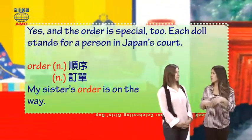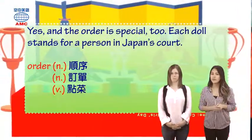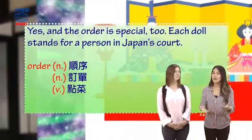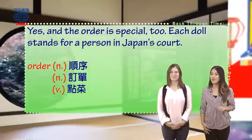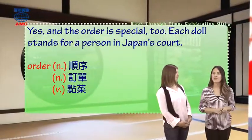Now, of course, when we go to restaurants, we can order food. Now, order here would be a verb, and it means you're asking for food at a restaurant or a place to eat. So maybe the waiter might ask you, are you ready to order? 5 cheeseburgers, please. Yeah, and I can say, yes, we're ready to order. It means I'm ready to ask for some food. So there's a lot of different meanings for the word order.